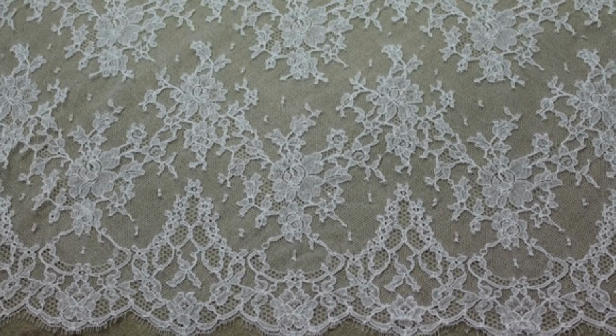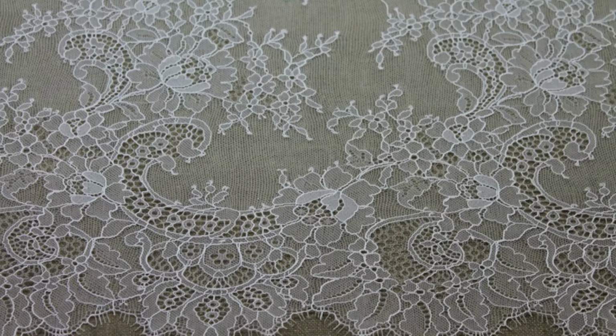So usually you can use it as the upper layer of the part of the dress so that it looks very nice. So it's also a bit like lace. It's lace, but it has more delicate prints. It's the most expensive lace you can find in the market.